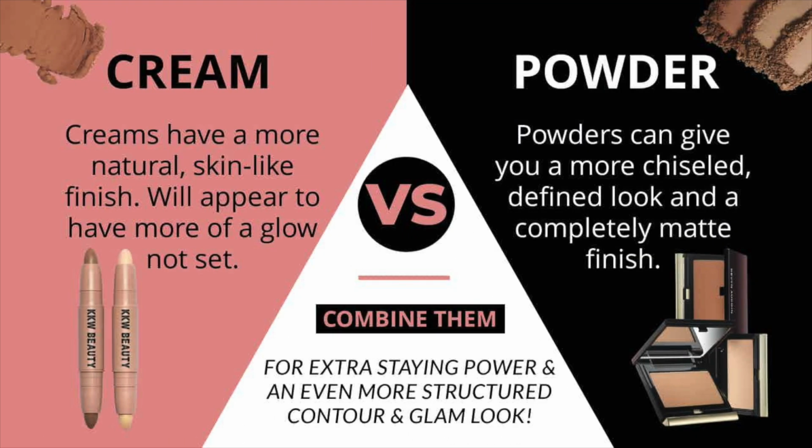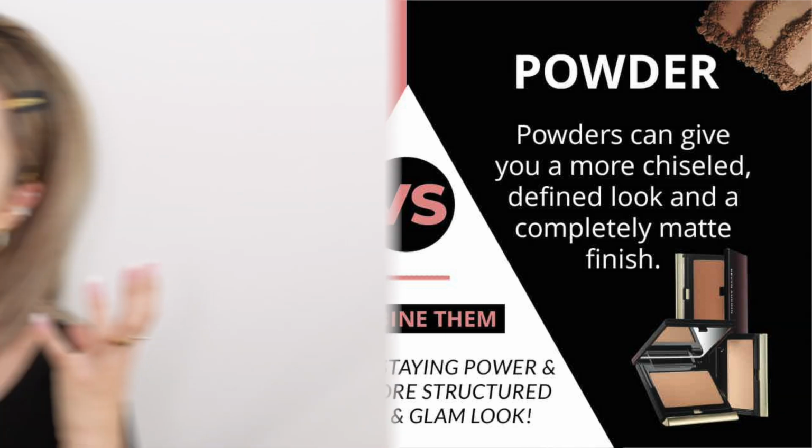So let's start off with the question: do I need a cream contour or a powdered contour? It's preference. It's what you want to do. If you like a very sun-kissed natural look, you could just do a cream contour and keep it very simple. Typically, contouring is something they did back in the days when photographers were really trying to shadow a model's face structure and bring out her cheekbones and stuff like that.